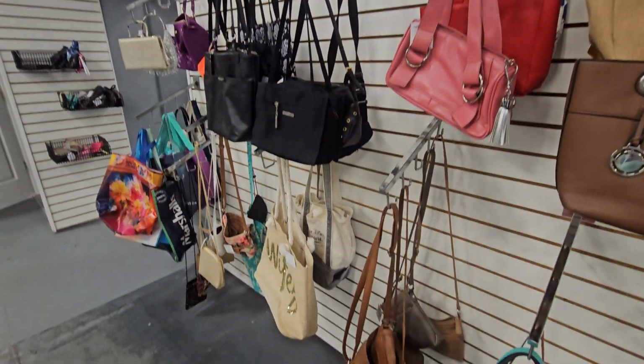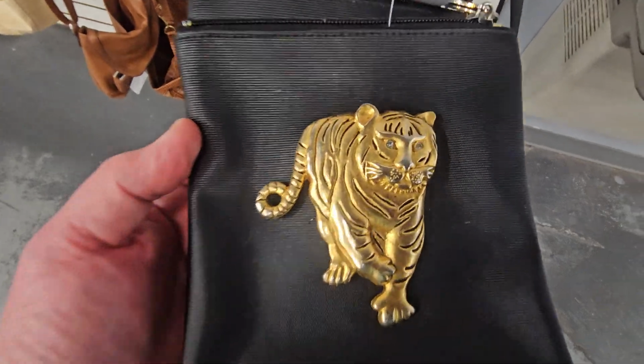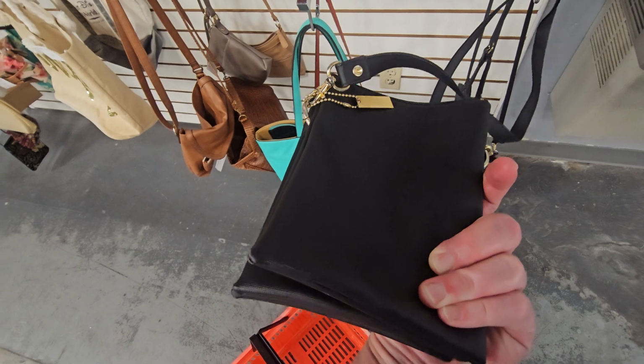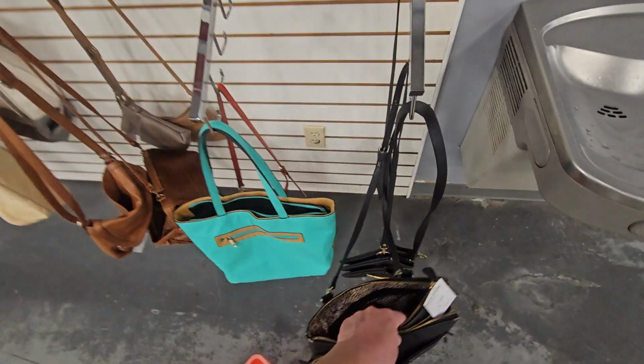Got more purses today. This one's cute. Not gonna get it. It's a little faded out. Look at that. Not sure of that brand. This one is Big Buddha.